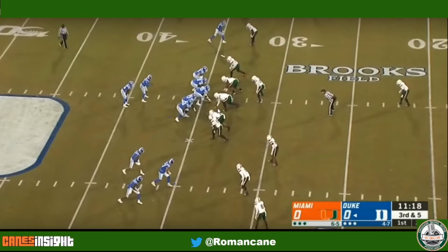Now, this is what it does. It loosens up the box. Miami's only combating this with 6 in the box defenders, considering Duke has 7 when you have a mobile quarterback options. On the offensive side of the ball, they have already won in the numbers war.